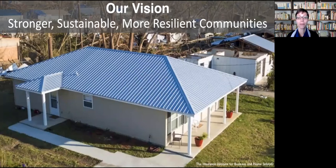So our vision, Smart Home America's vision, is sustainable, resilient communities. This is an example of how we can make a sustainable community. This house is a Habitat for Humanity house. So this is not a custom home. This is not a huge, expensive home. This is a house that was built by Habitat for Humanity.